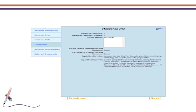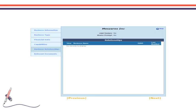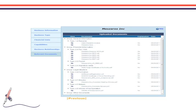And then you have your capabilities statement and your capabilities keywords that you can enter as well. You can also enter in your business relationships if you have joint ventures or mentor-protege relationships with any agencies, etc. And finally, it'll show you your relevant documents that you've uploaded. So all of the things we walked through earlier, your resumes, your tax information, payroll, signature cards, your legal structure information, your minutes, your bylaws, your articles of incorporation, etc.